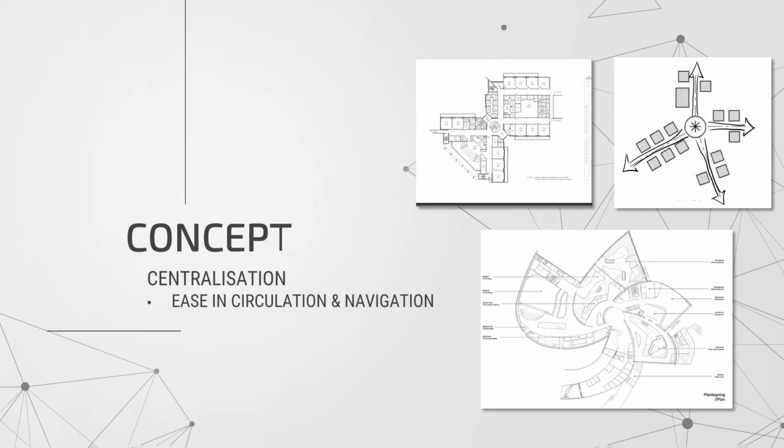Now we move on to the concept of my design, in which I chose centralization. It is mainly because of the ease in circulation and navigation. It concerns first-time visitors so that they will not be confused when they enter the building. This will be reflected in the spatial planning and the form of the building.